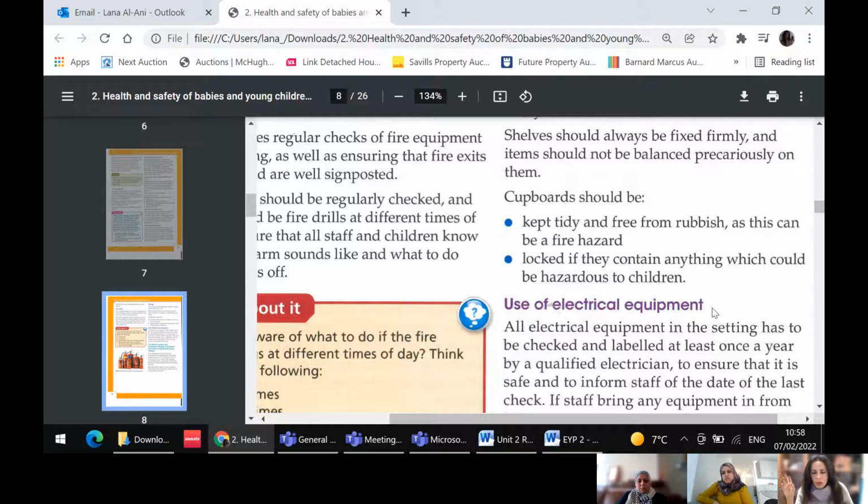And also lock them. Let us say you have medication. Lock the medication to keep it safe and away from children. Very important. Or maybe cleaning materials. Even cleaning materials are very bad for the children. You need to store them properly.